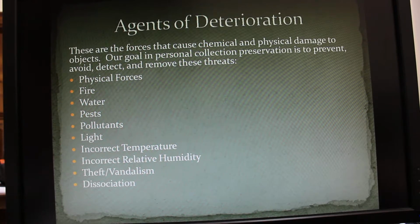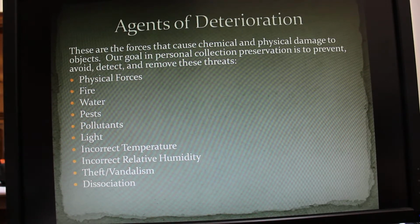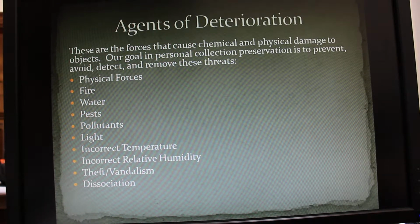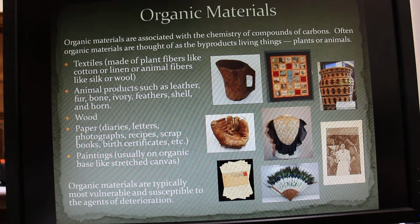So some of the agents of deterioration, these are the forces of chemical and physical damage that will destroy your items over time. And these are things to be aware of. So physical forces, of course, this could be just knocking something over. Fire, water, pests, pollutants, light, temperature, and humidity are huge in terms of preservation, and we'll talk about that a little bit. Theft, vandalism, and of course disassociation. So when you have lost the original context of something, that really is a method of deterioration in and of itself.